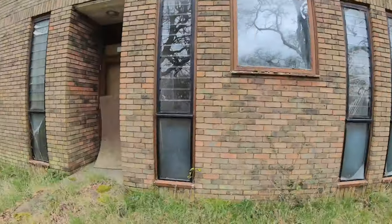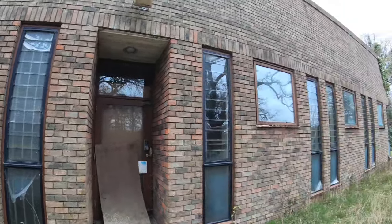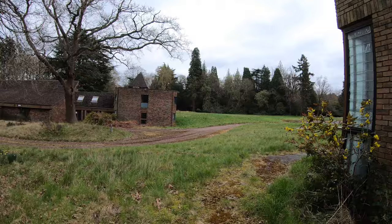But as you can see, they've done a pretty good job on this place. Also, there are not actually many smashed windows. So that tells me that not many people have done this place. But as I say, we will try our best.